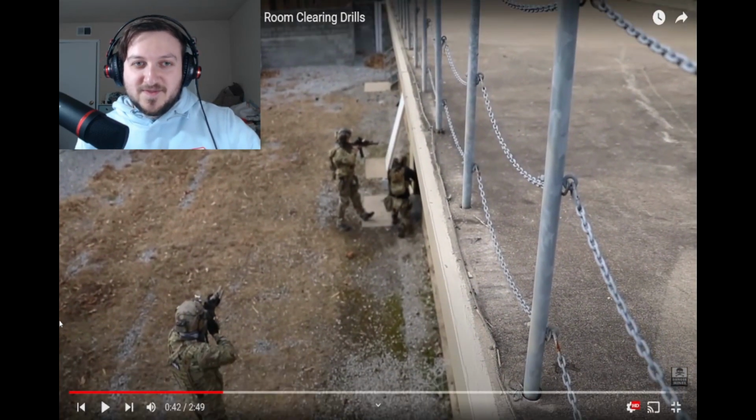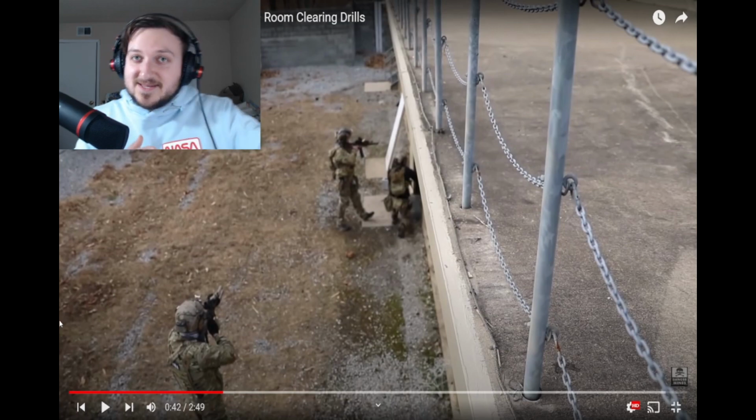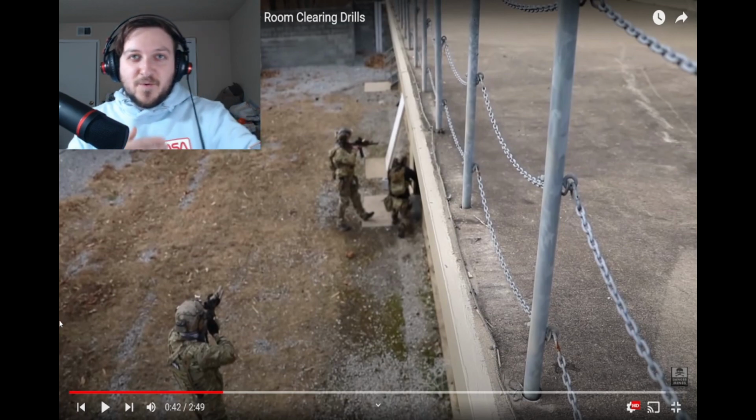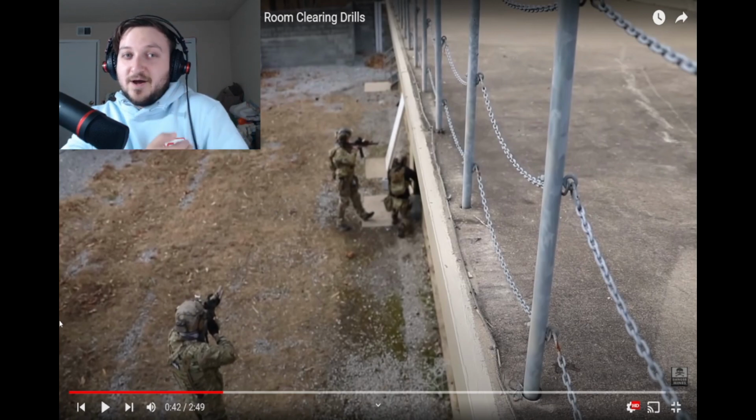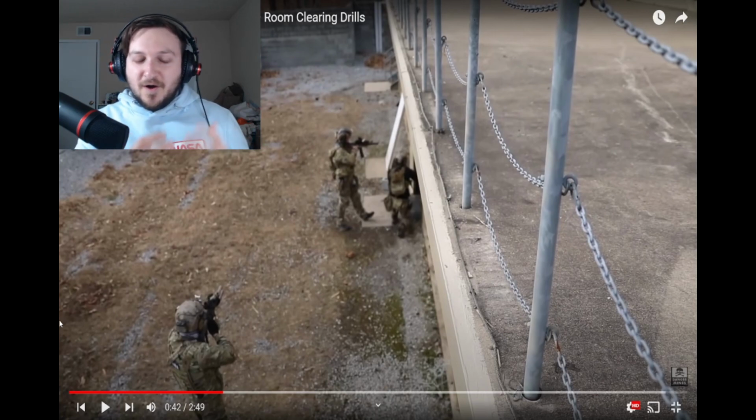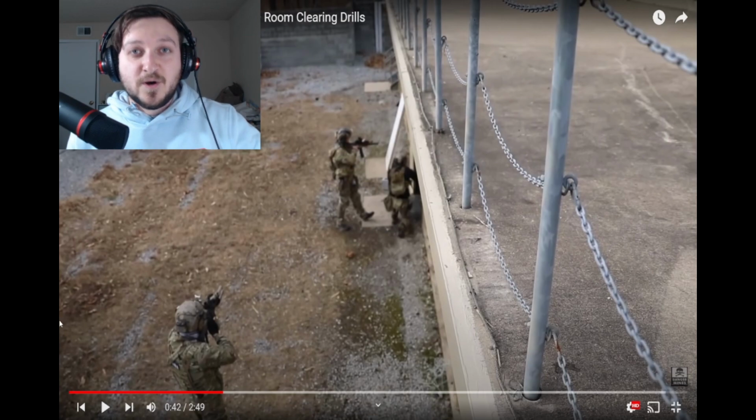Also important to note, the guy who's pulling security is holding the weapon with the opposite hand. So you want to make sure you don't lean in and look, otherwise your shoulder can get clipped. If he was holding that weapon on the other shoulder, his other whole shoulder would be exposed. So all these little details, you'll see the Special Forces really think about everything when they do urban operations.